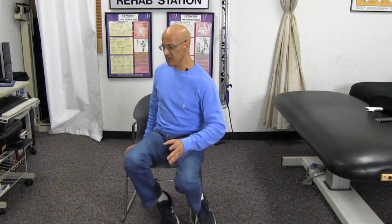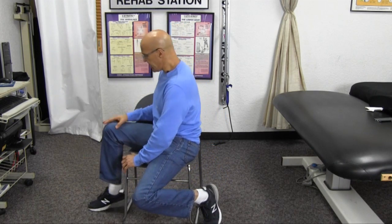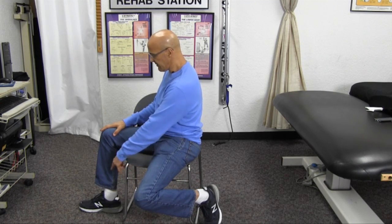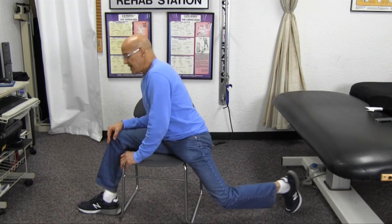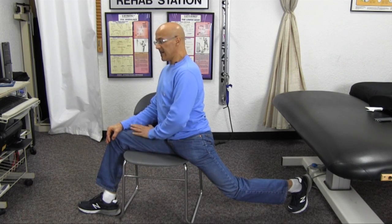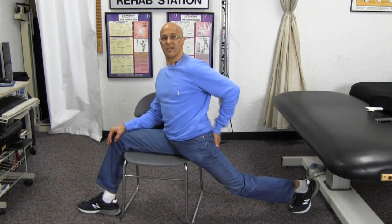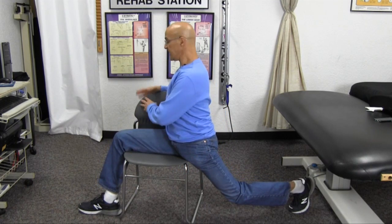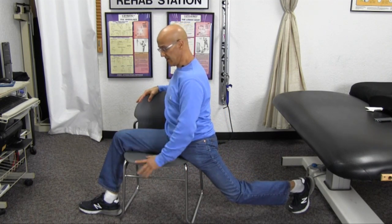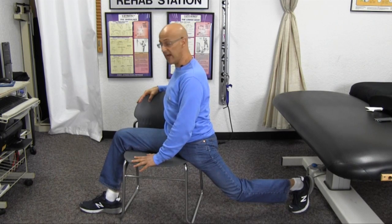How do we do it? You're going to turn sideways on your seat. You're going to keep the front leg bent at 90 degrees, leave the foot on the floor. Back leg comes back behind you. The one buttock and leg is on the seat. The other buttock and the other leg is behind you, off the seat. You can hold on to the seat behind you just for stability. You can put your hand here if you like as well.